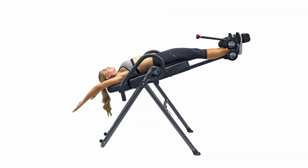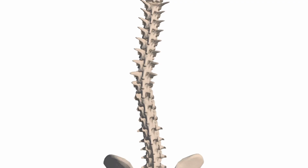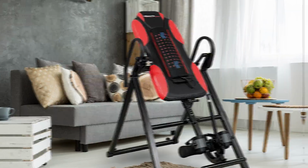Start inverting today to help relieve back pressure, elongate the spine, reverse the negative effects of gravity, increase blood circulation, promote stretching, relieve muscle aches, relieve stress, all in the comfort of your home, apartment, or office.